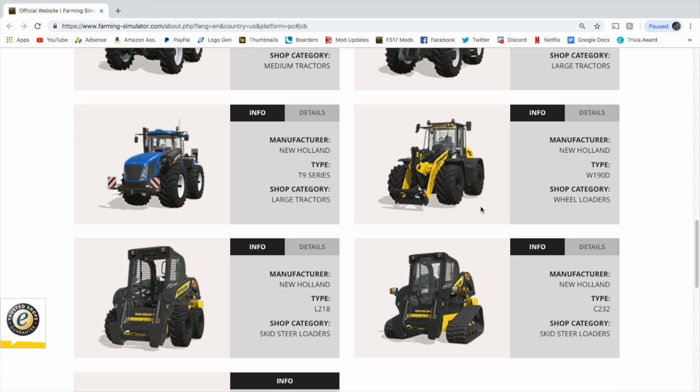Maybe these are just the shop icons. Regardless, man, that thing looks good. It looks way better in this picture than it did in the screenshot that we got. But we got the Type W190D. It is in wheel loaders, 234 horsepower, 40 kilometers per hour. Man, this thing looks good.